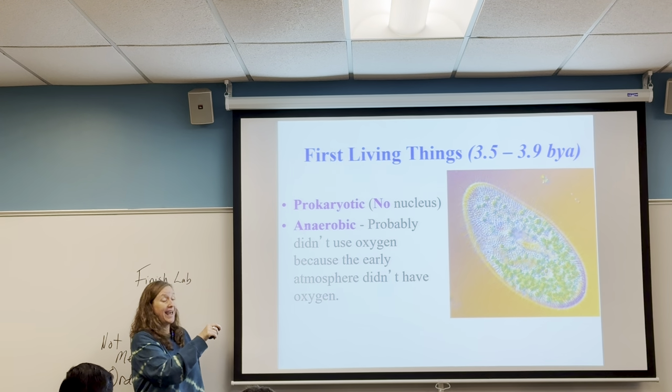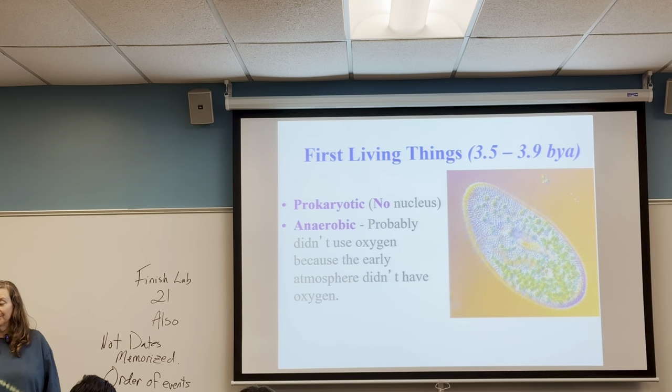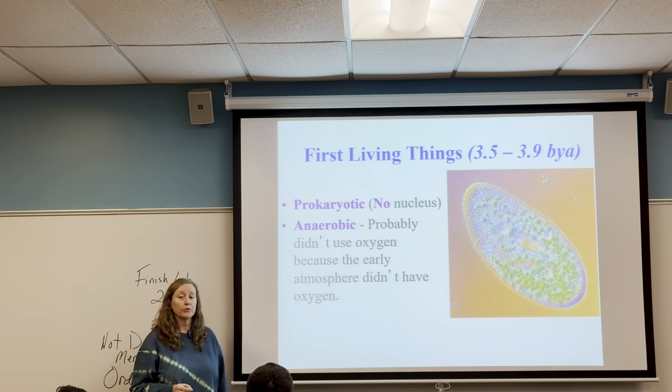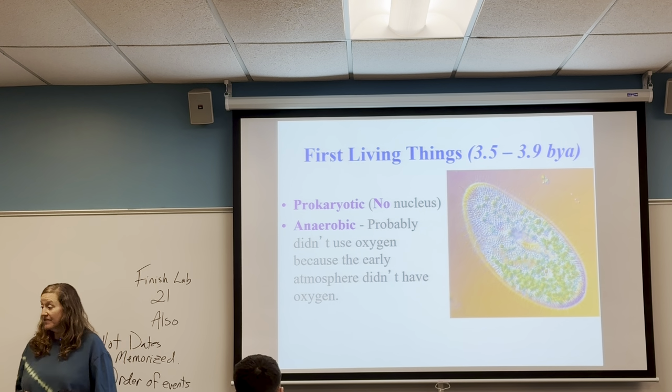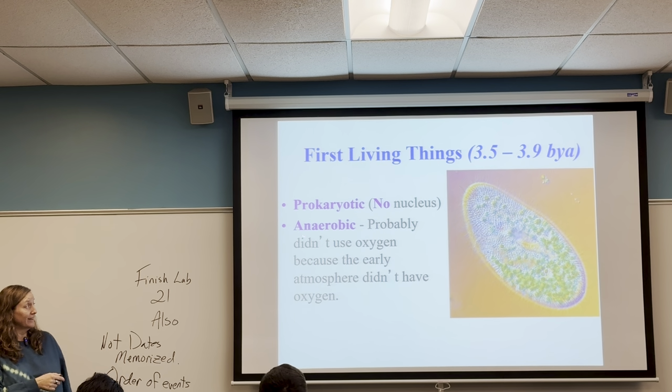Anaerobic means no or without oxygen. Remember that on early Earth, we said there was no free oxygen, so these organisms were thriving and surviving in an atmosphere where they were not breathing oxygen to help break down their food. They were doing it anaerobically. They were breaking down their food without oxygen.